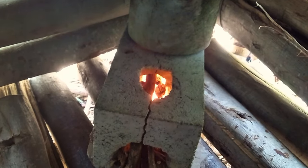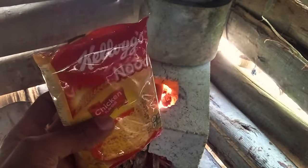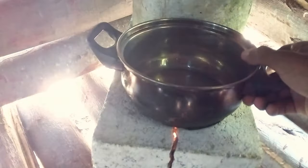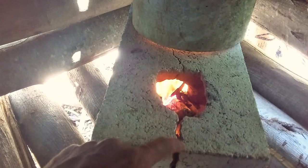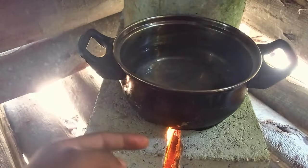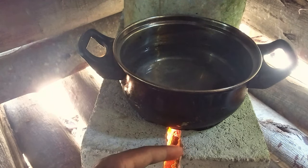So for our first meal in the cabin, I got some 2-minute noodles. It's not what I wanted, but it's all I have at the moment. Let's get a little pot on there. That cinder block is not gonna last very long. Look at that crack. Just look how much this crack has opened. I don't think we are going to use the stove again.